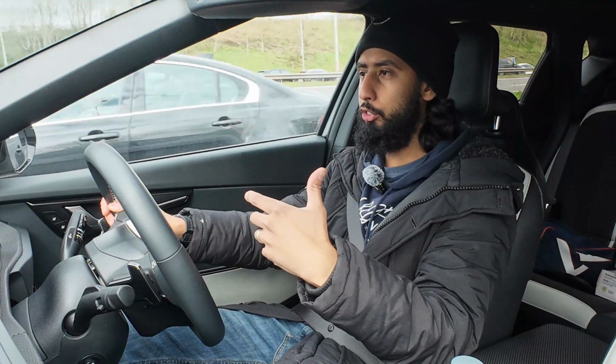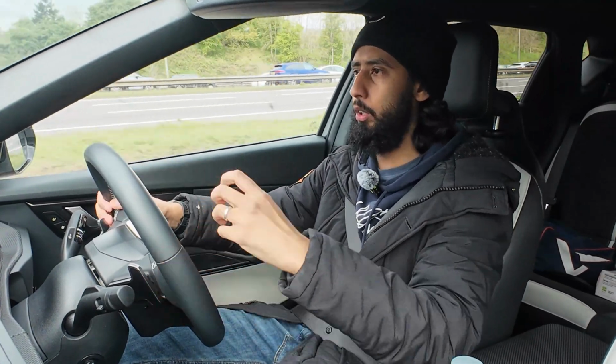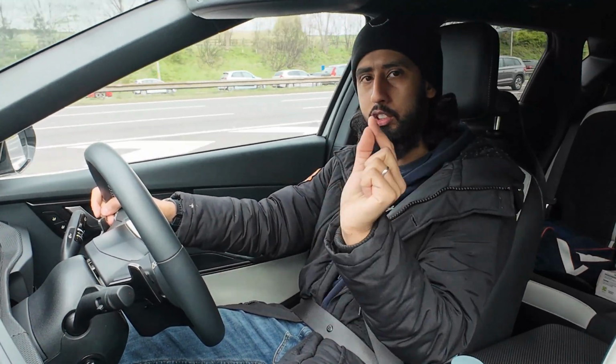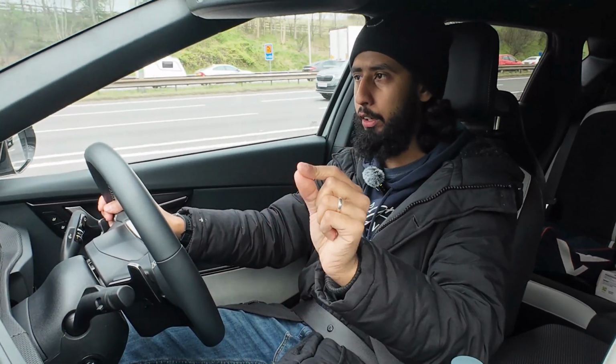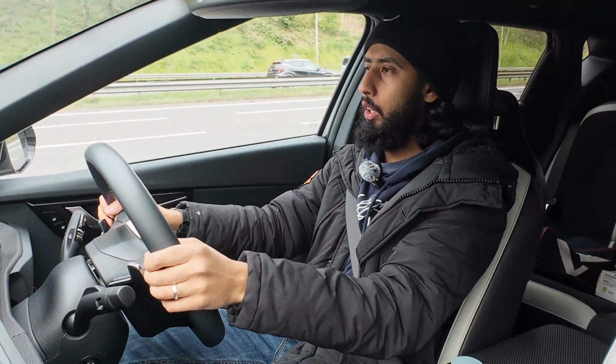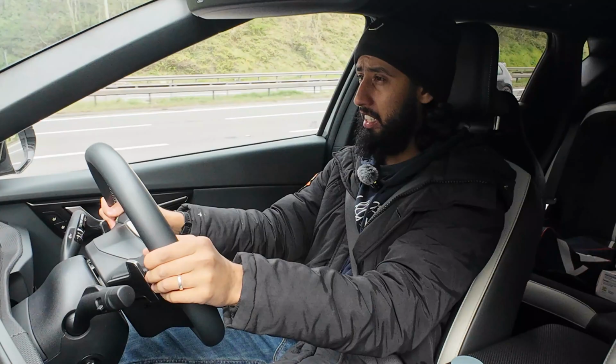So when you are going over those bumps, you will feel like you're jolted around a little bit, but it's not that bad. I do mention it, but it's a minor detail that I have to mention. Other than that, driving around the city, this car is totally fine.